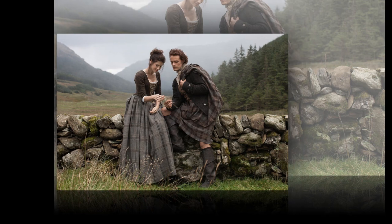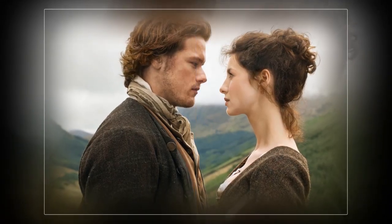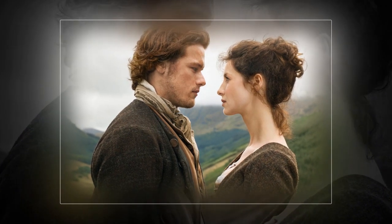The only plausible explanation could be that she wore what she was imagined in by Gabaldon to bring out her brown eyes. Lame explanation, we admit.